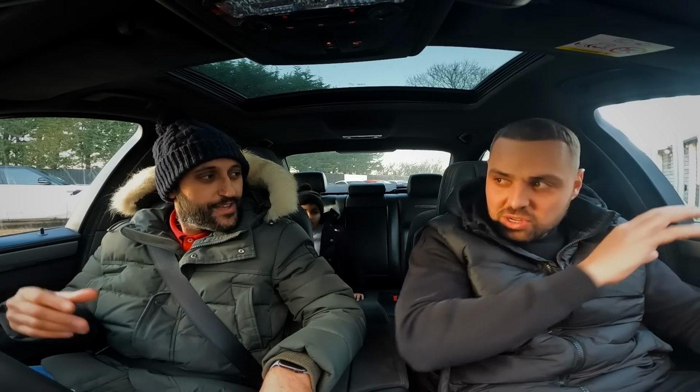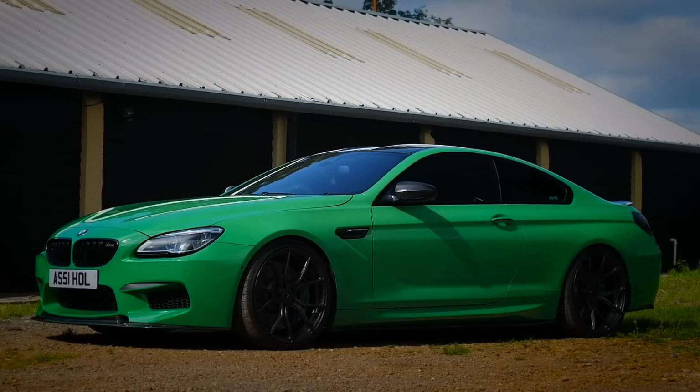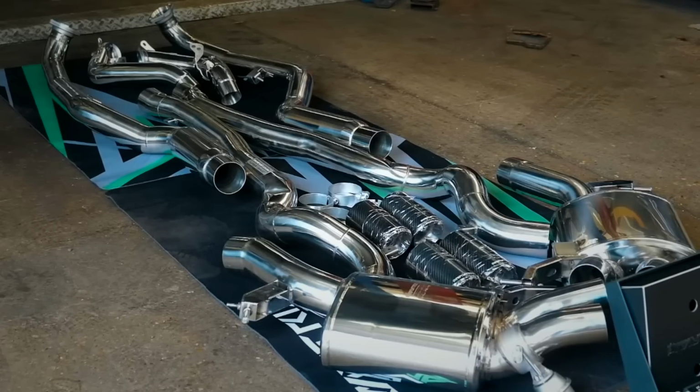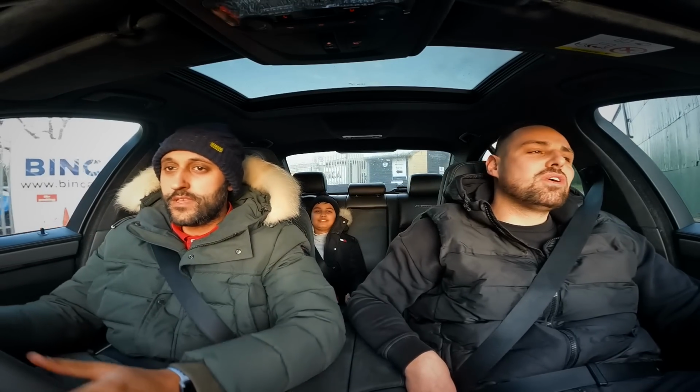The start on these is really calm. I used to think the cold start is a bit louder. Cold starts are pretty savage, but I think personally that's the only thing that lets them down. It's weird that they're like that. Even my M6 was like that. Even with 700 odd horsepower and an Akrapovic exhaust, the cold starts were pretty tame. I don't know why.